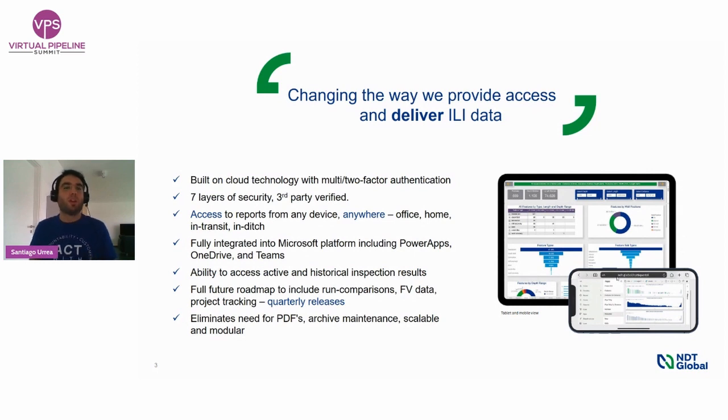We were also thinking about security. When we talk about cloud, well, we're afraid about security. So we worked in a way that we have 7 layers of security where nothing is stored in the cloud, and this has already been independently verified.